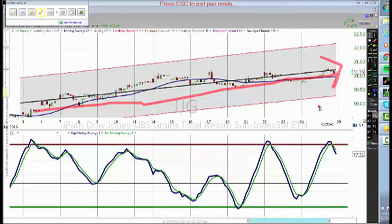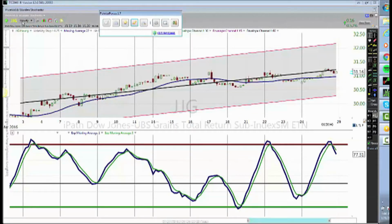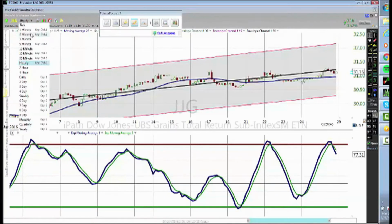In fact, Canada is expecting a 24% decrease in yield. India has a 14% decrease already. And we're going to see how it's going to affect the U.S. crop. But I am in the camp where JJG is just going to go, and so we're profitable in our trade. We're not going to try to overtrade this.